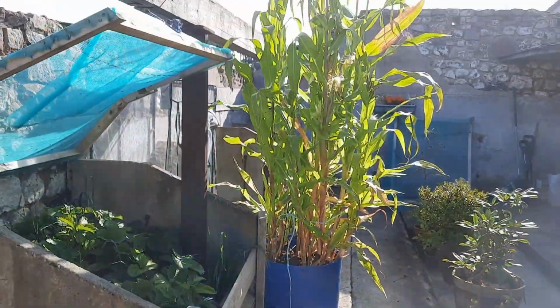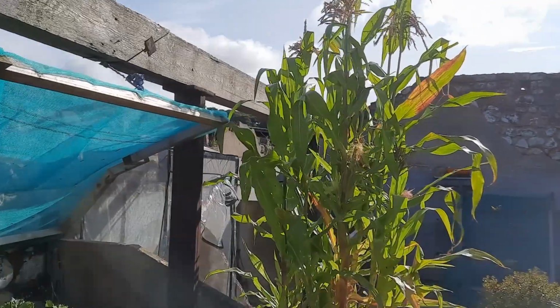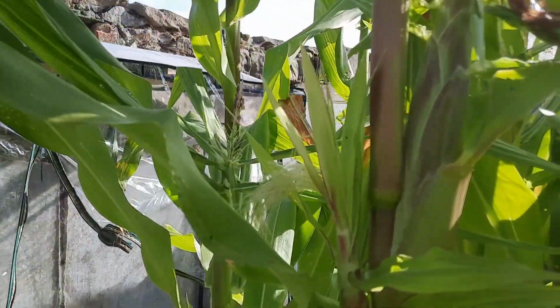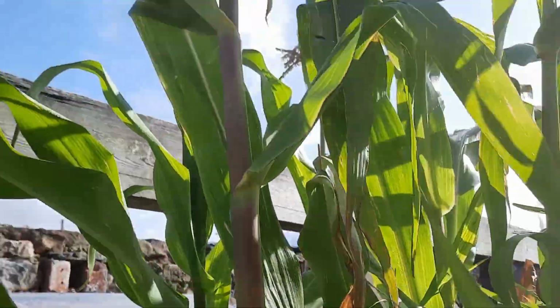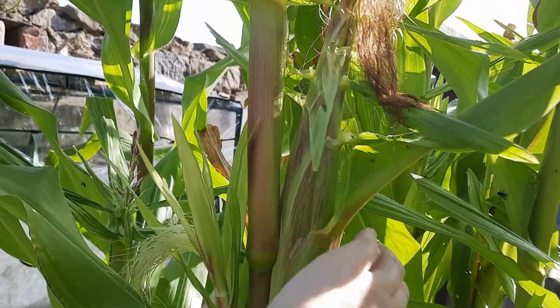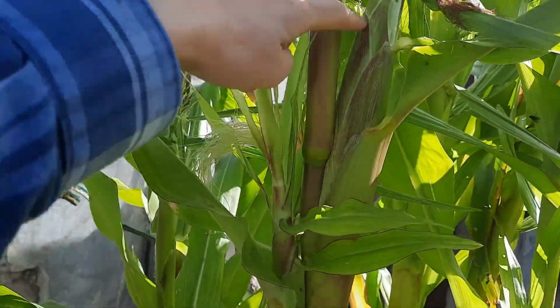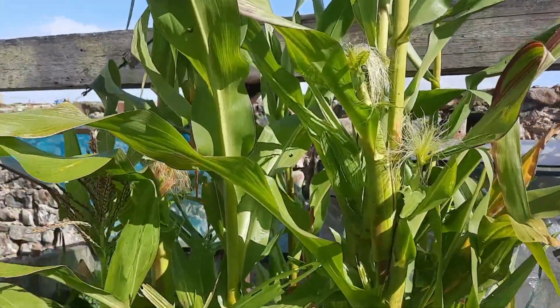Wow, look at that sweet corn, just amazing. It's easily 8 foot tall now. We've got some silks, we've got tassels, we've got an ear. It gets bigger every day. It's great all the way up here. Looks great. More silks.